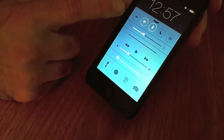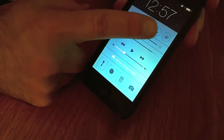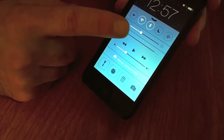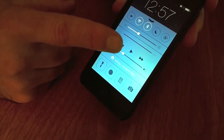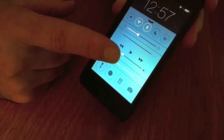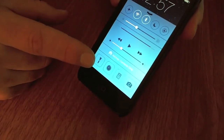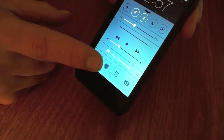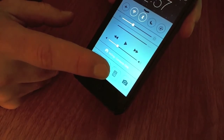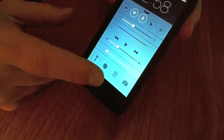It gives you quick access to airplane mode, turning your Wi-Fi on or off, the Bluetooth on or off, putting it in sleep mode, locking it, also adjusting your screen brightness, your volume up and down, forward and back on your music play, turning on and off your AirDrop, which is really nice. I'll talk about that. Now, a new feature to this on the Control Center is the flashlight. Got to put a lot of flashlight apps out of business on the App Store, but it does come with a flashlight now. It comes with a timer. The calculator is right there, and the camera, all accessible at the swipe up of your finger in the Control Center.